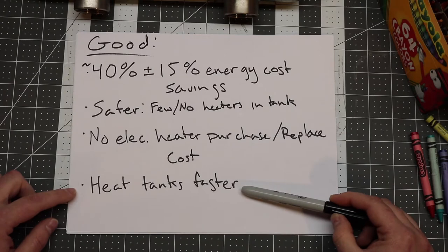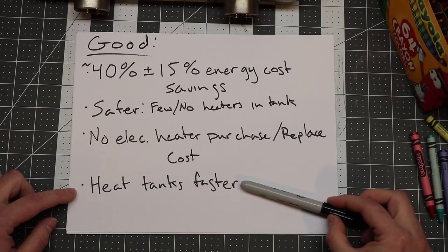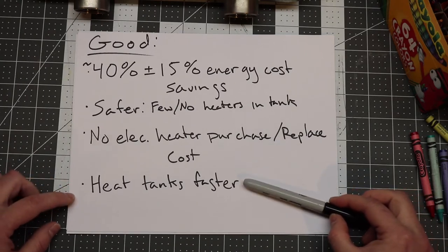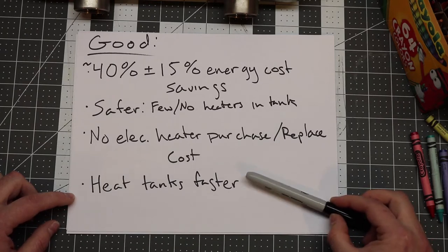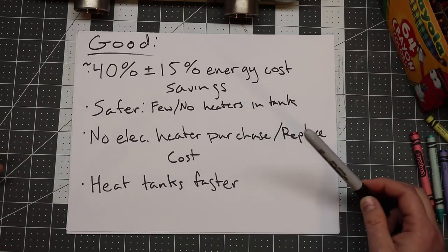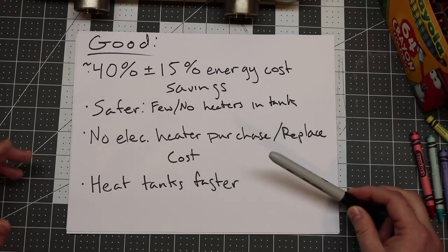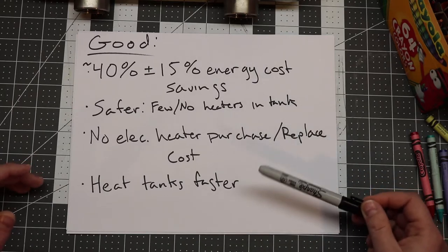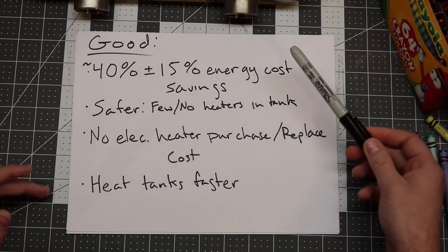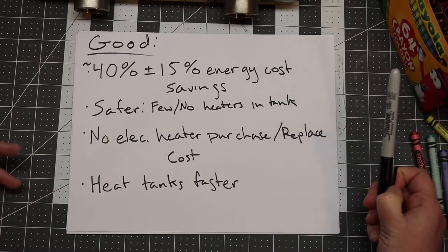We're also going to have the ability to heat larger tanks faster. A 40,000 BTU gas water heater, which is kind of average for a house, is roughly the equivalent of a 12,000 watt heater. Now, that doesn't necessarily mean we're going to heat faster. The rate of heating also depends on how fast we circulate the hot water, as well as the tank water, as well as the size of the heat exchanger, as well as how hot you keep your water in your hot water heater.